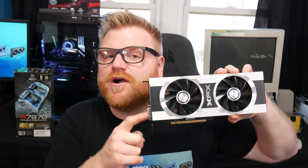I've had probably 5 of these, but one of the early ones I got would never overclock past 925 megahertz. It was stock or nothing. If you got one of those early cards, you don't really get the same performance as a later card like this. This one will get up to 1125 megahertz, maybe even more.